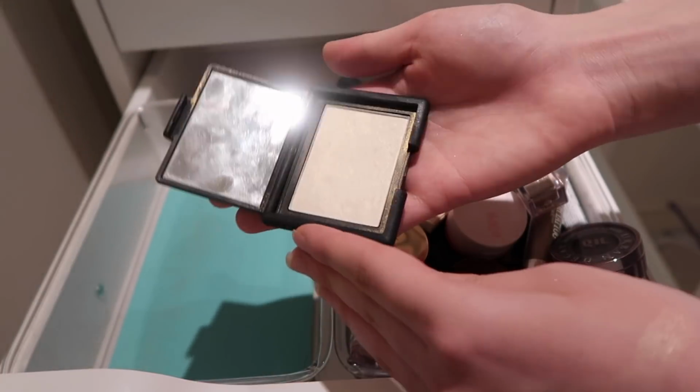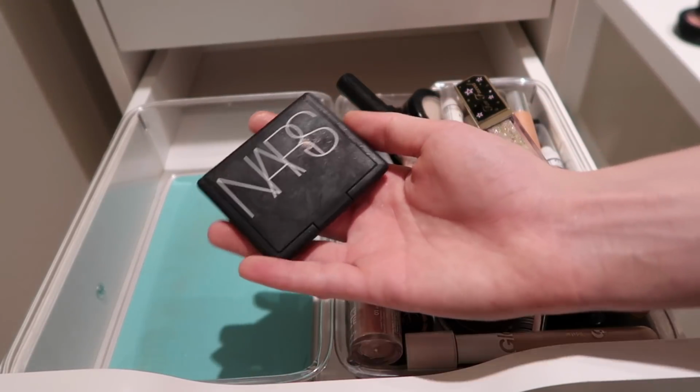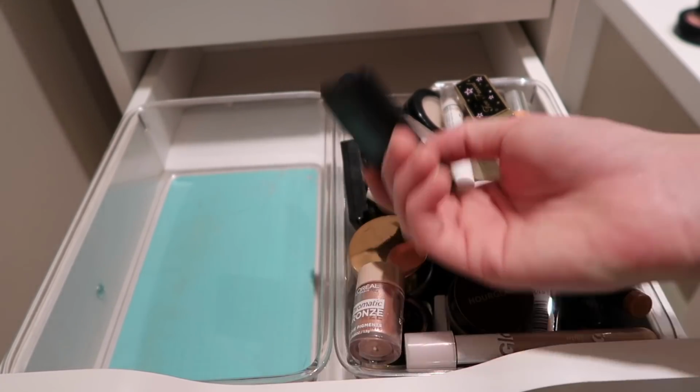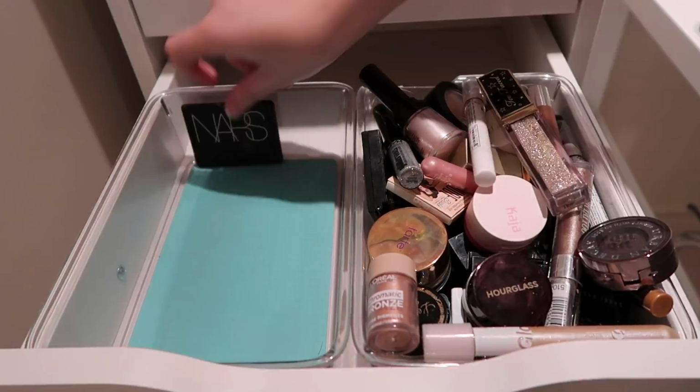And then this last one, I know I should declutter. It's Albatross from NARS. It's in the old packaging. This was actually in their blush formula before they even had highlighters. I really want to keep it. Y'all know, I'm sentimental. I am going to keep this one around.